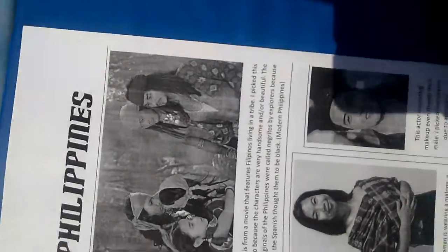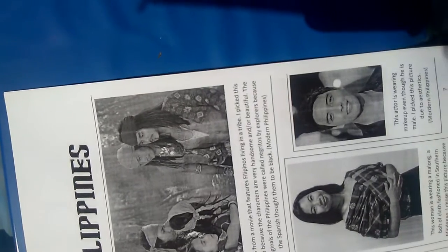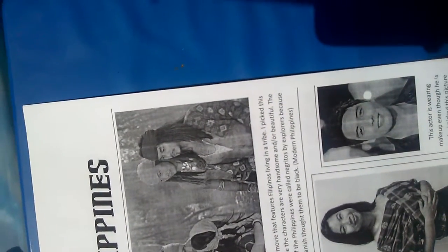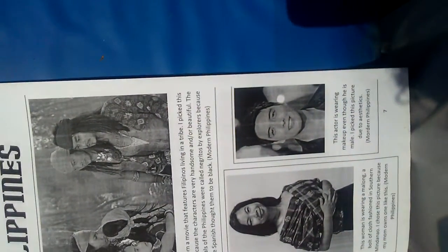Modern Philippines. This is from a movie that features Filipinos living in a tribe. I picked this photo because the characters are very handsome and beautiful. The Aboriginals of the Philippines were called Negritos by explorers because the Spanish thought them to be black. Modern Philippines. The actor is wearing makeup even though he is male. I picked this picture due to aesthetics.